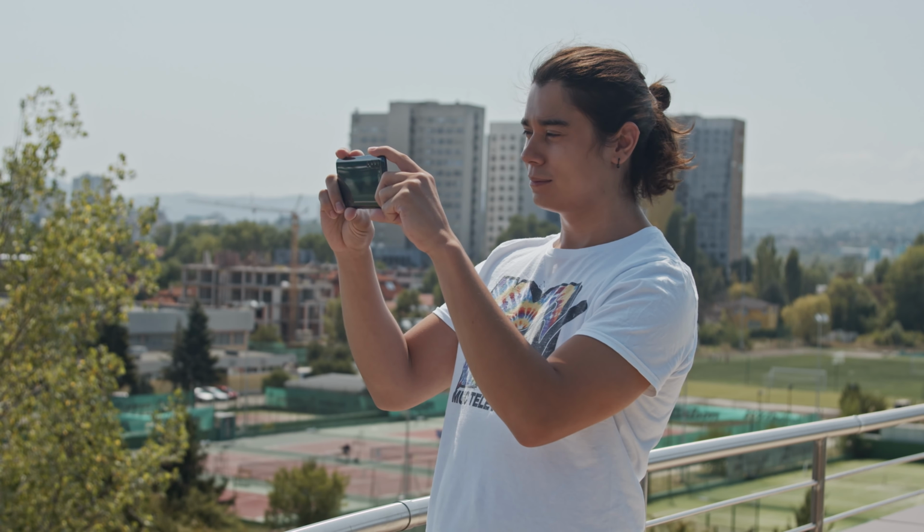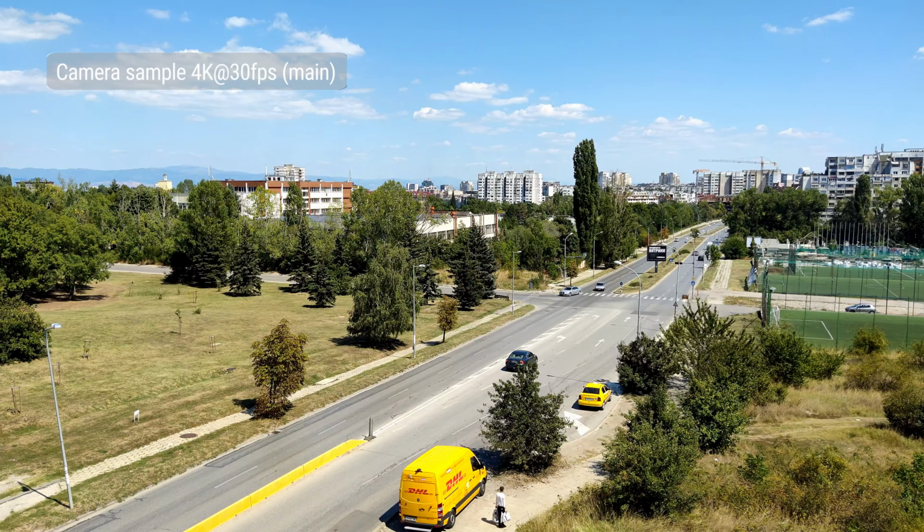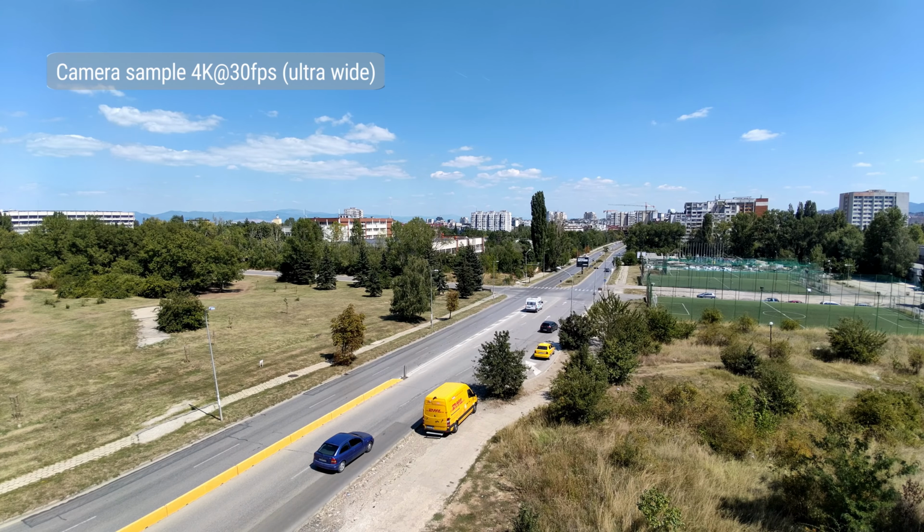4K videos from the main camera look quite good, with rich detail, excellent contrast, lively colors, and a wide dynamic range. There is no stabilization, and we see some over-sharpening in the foliage. 4K videos from the ultra-wide cam have just average detail, and colors are a bit on the colder side. Again, there's no stabilization here. To get stabilized video, you'll have to use the 2 megapixel camera.